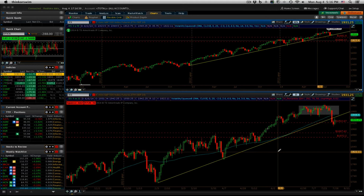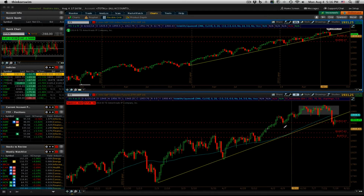Each trade is reviewed on its own merit, and that's why we actually entered a trade this morning after the action we had Thursday and Friday. There was still one trade in Expedia that we could make, and we made that this morning at the open. So we'll review that in a couple minutes. First thing I want to do is just take a quick look at the market.